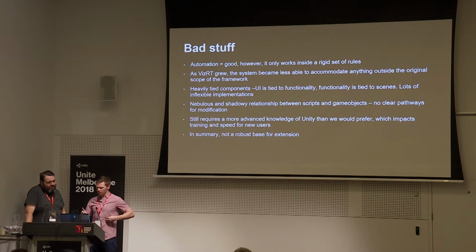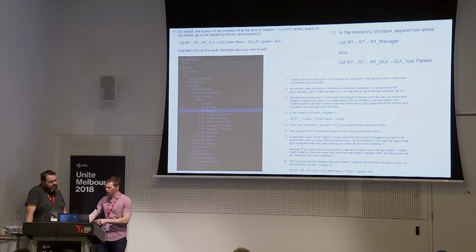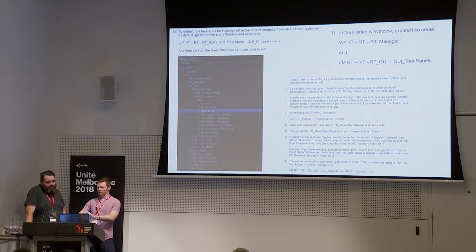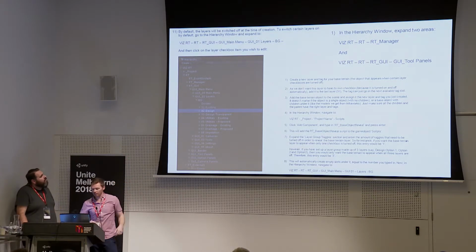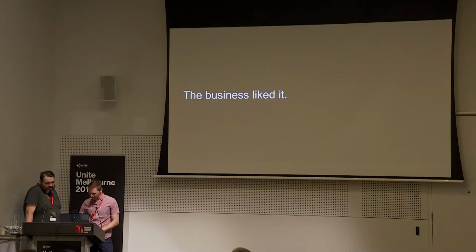It still required a more advanced knowledge of Unity than we prefer. I talked about how we tried to abstract parts of that away. We can only do that to a point, and basically it just wasn't a robust base for extension. To give you an example of how we couldn't quite abstract everything away, this is a screenshot of various parts of the documentation that I created to roll out to the team. You can see in the top left, it says if you need to change the layers, go into the hierarchy and go to VisRT, RT, R2, GUI, main menu. It was pretty messy. So you still needed to know a little bit about the way Unity worked to be able to do that.